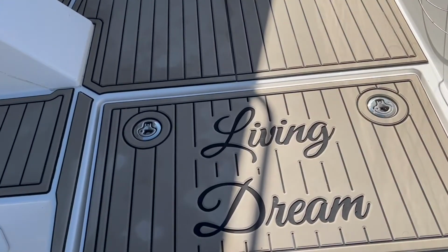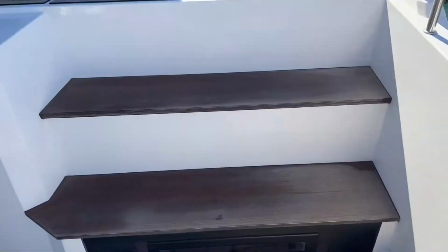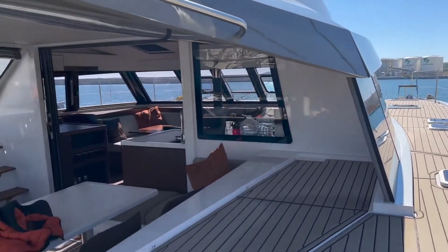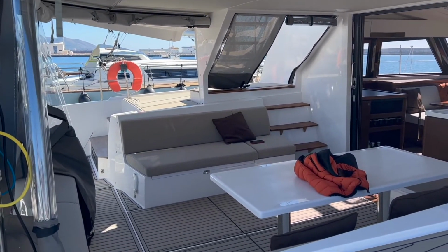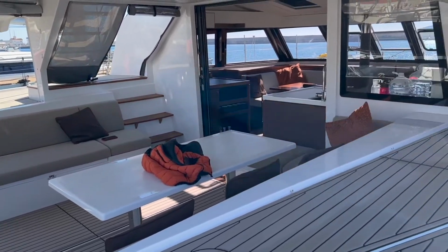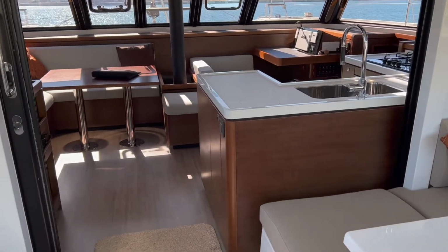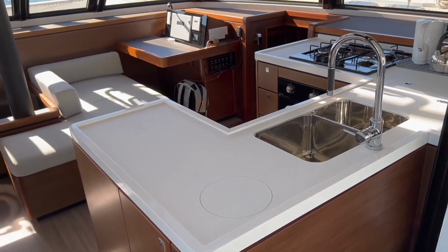This hatch cover leads to the engine bay, and then looking across into the cockpit, the external sociable area outside, there's a full cockpit enclosure with sunshades, which we've rolled up out of the way at the moment to show how beautifully open the boat is in good weather. It's a very enjoyable space, and that leads directly through these wide open sliding doors into the main saloon.